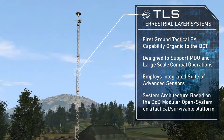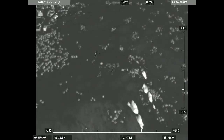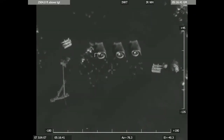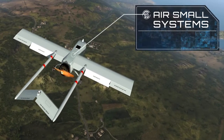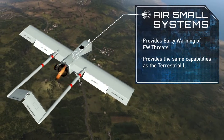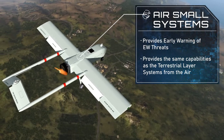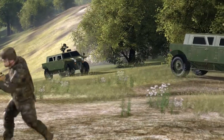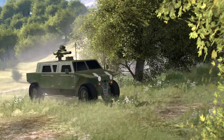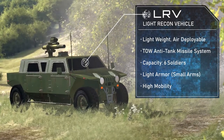The IBCT uses its organic extended range systems and air small system sensor assets during the reconnaissance phase of the operation to set the conditions for the attack. These systems provide the IBCT early warning of EW threats and increase situational awareness in the enemy's disruption zone. The cavalry squadron deploys ahead of the main body with the LRV to conduct reconnaissance in force in the enemy's disruption zone.